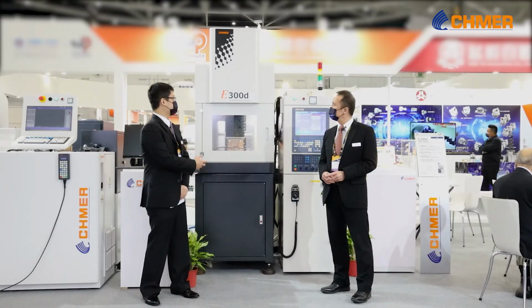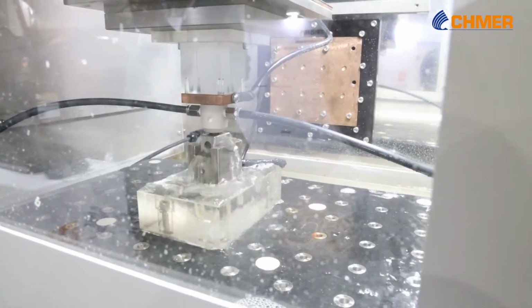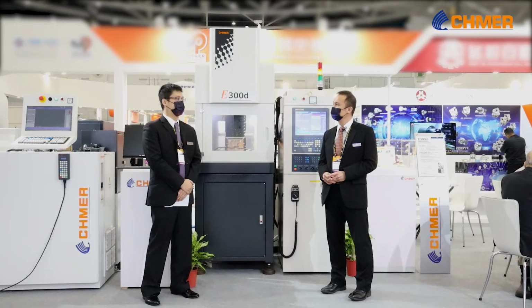Also here, we see the E300D. This machine can easily remove the burrs in the intersection of the drill holes, and the yield rate is up to 100%.